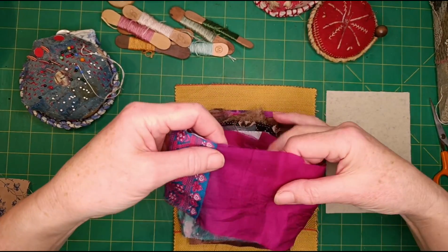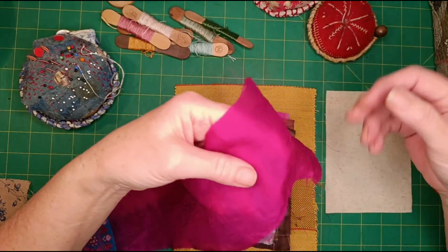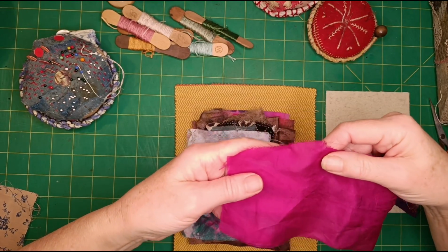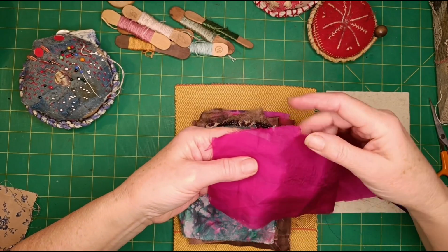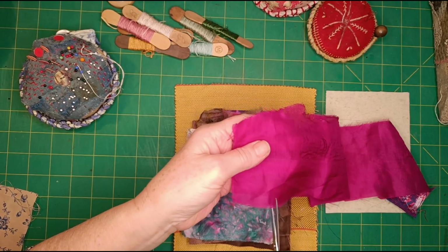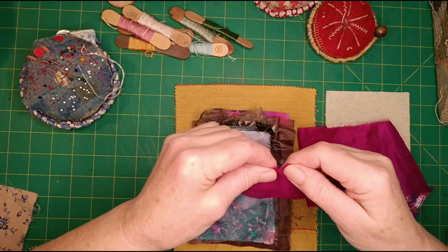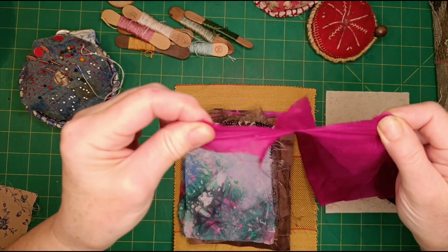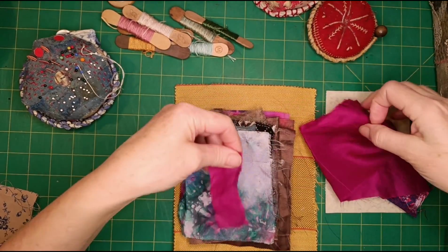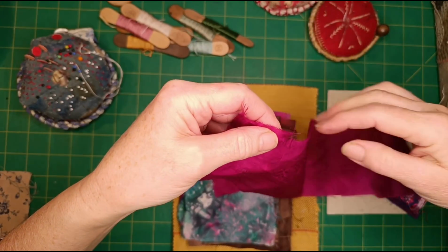Here I've got some sari silk, and I had loads of this. I bought it on eBay I think years ago, the whole sari. The thing with this particular silk, and with lots of cloths, not only silks, if you try and tear it, so say I take a little nip here to tear it, it's now going to behave. When I tried to tear it before, it tore the other way.